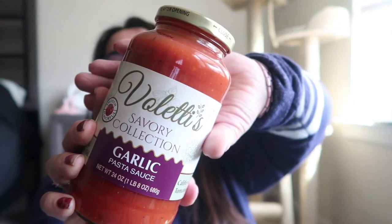And then what is the other flavor? And then this one is a garlic. So I like to have ones just in the pantry for when I don't have my own.